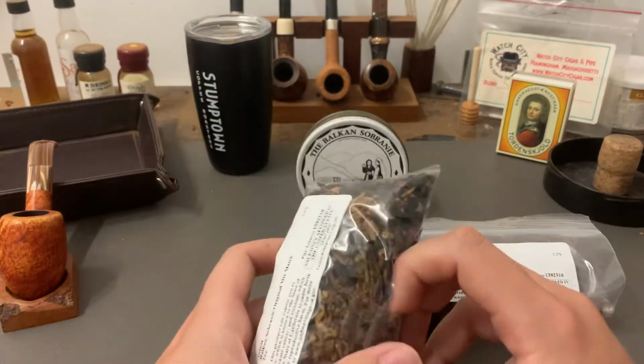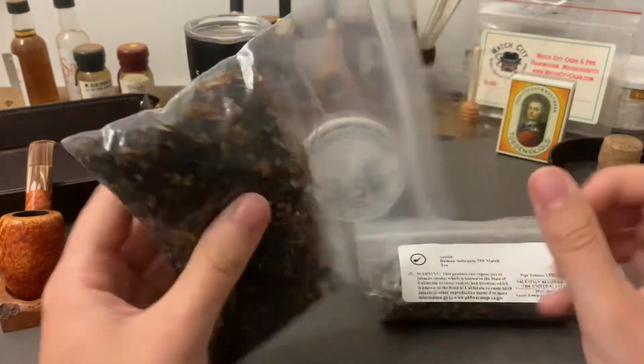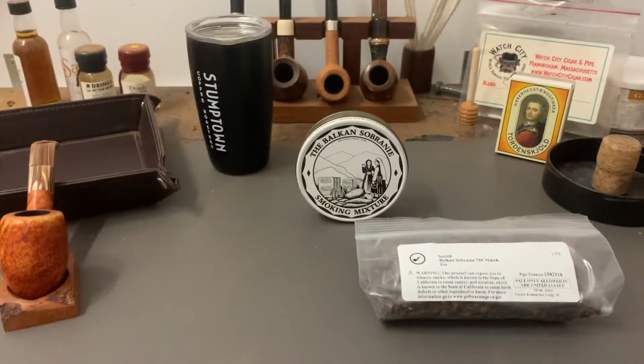Based off of the smell, you can smell it in the room, it's filled. So this is the Balkan Sobranie smoking mixture. Very deep black here. A little bit sweet. Smells really good actually.